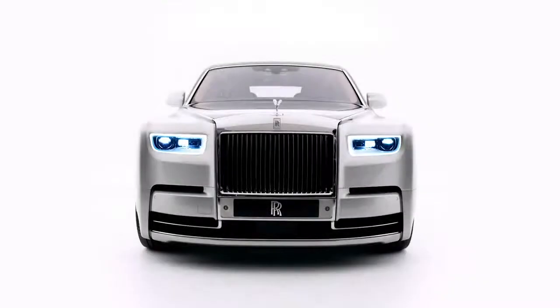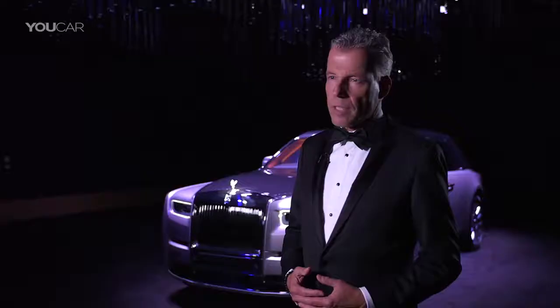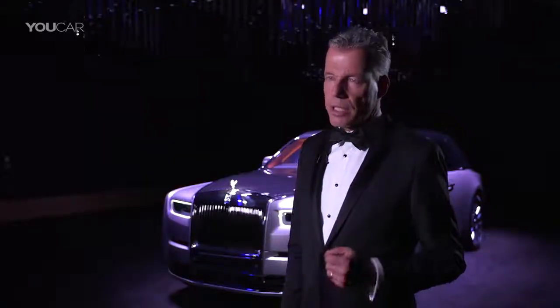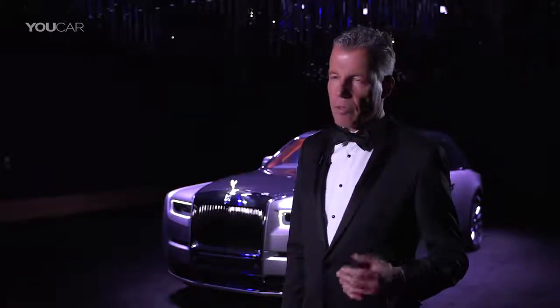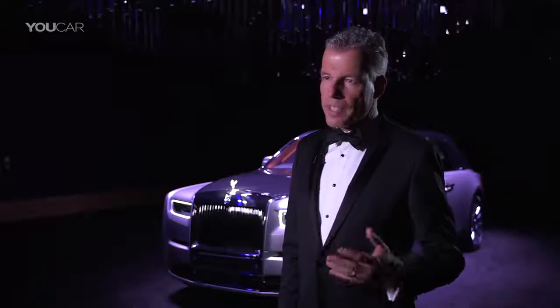The gallery is a world first. It allows us to take Rolls-Royce Bespoke truly to the next level of luxury. Phantom is truly global, truly international, and wherever you travel into the capitals of the world, I bet you will see a Phantom.